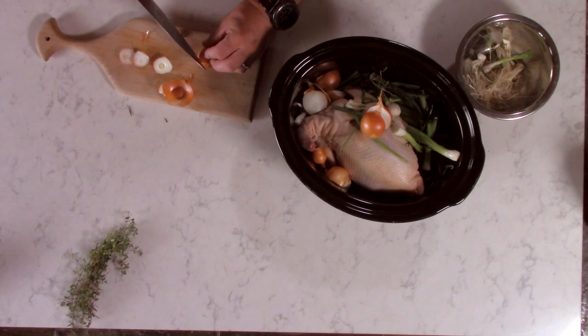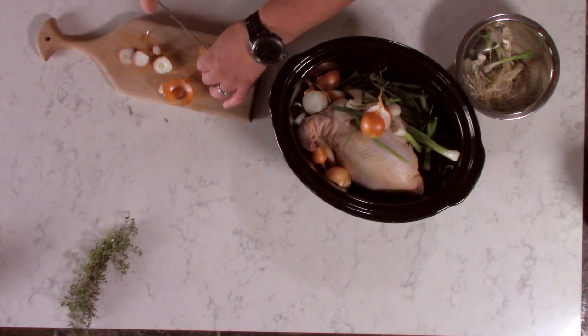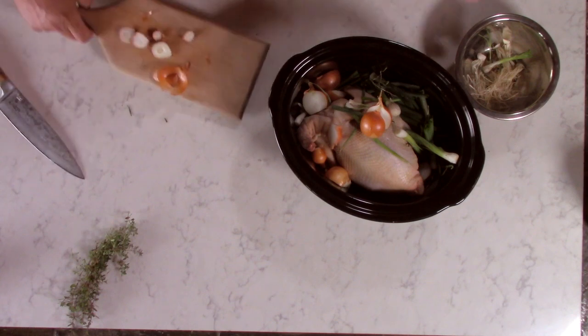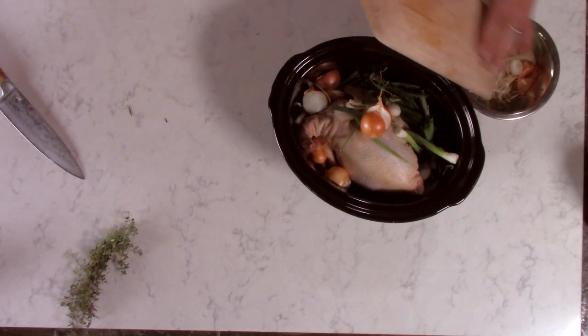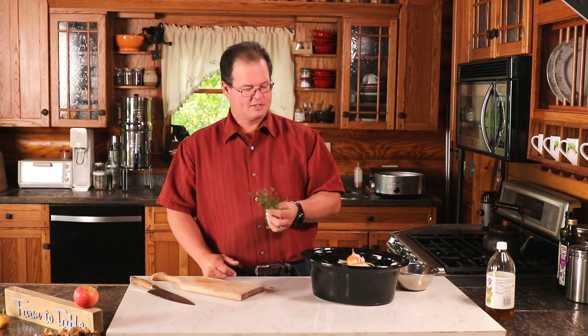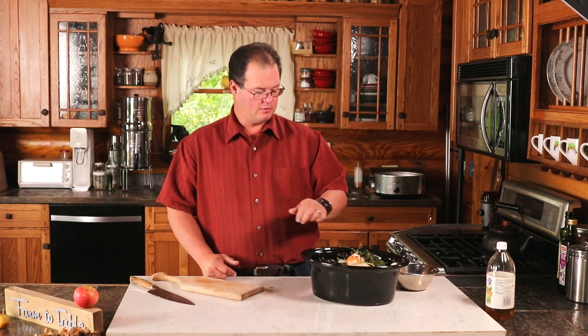They'll just add flavor and color to our chicken stock. All this will be strained anyway, so it won't end up in the food. And I always like to have some herbs in my chicken stock. Anything will do. Thyme is really good this time of year, so just whole. I'm not going to bother stemming it or anything. We'll just throw it in there whole.